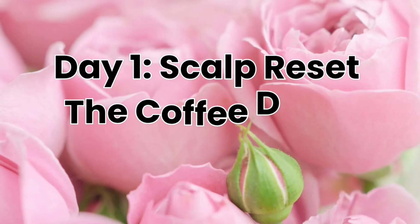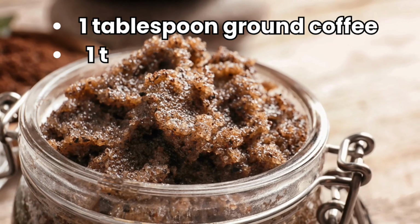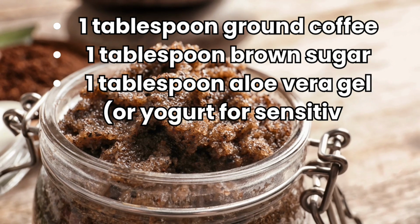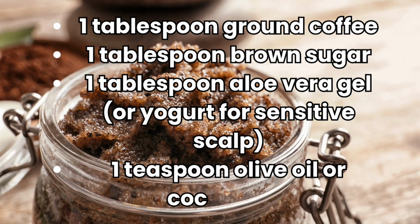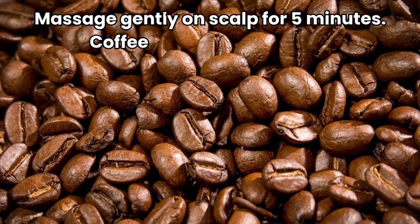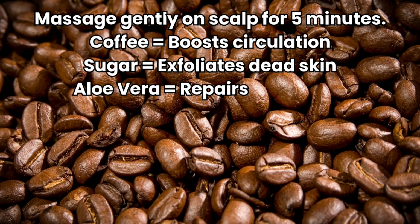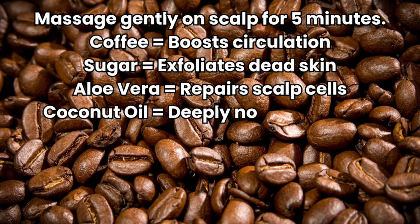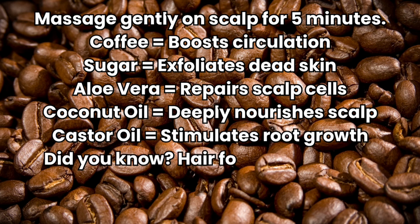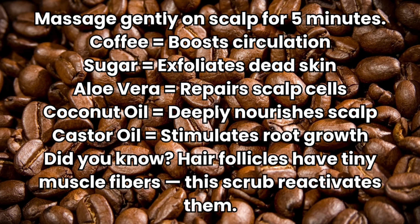Day 1. Scalp Reset, the Coffee Detox Scrub. 1 tablespoon ground coffee, 1 tablespoon brown sugar, 1 tablespoon aloe vera gel, or yogurt for sensitive scalp, 1 teaspoon olive oil or coconut oil. Massage gently on scalp for 5 minutes. Coffee boosts circulation, sugar exfoliates dead skin, aloe vera repairs scalp cells, coconut oil deeply nourishes scalp, castor oil stimulates root growth. Did you know? Hair follicles have tiny muscle fibers, this scrub reactivates them.